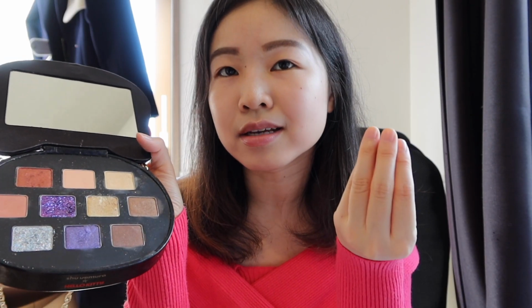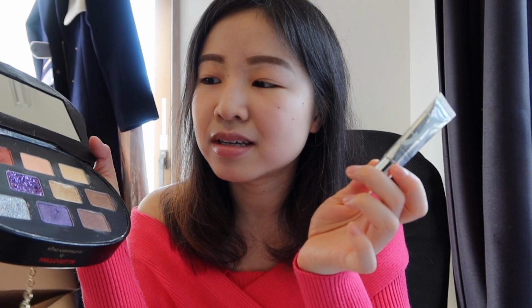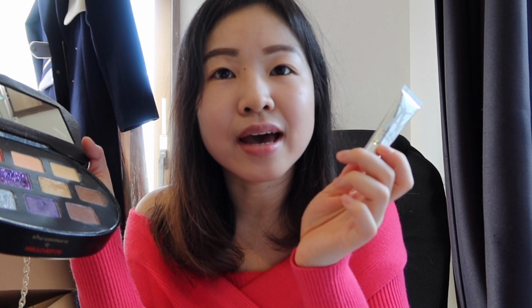The shimmers and metallics are usually great, like this gold right here and this bronzy color, these browns down here. The shimmery metallic formulas usually don't give me any problems, but it is the mattes where I tend to run into problems in terms of lack of pigmentation or lack of blendability, especially when they are lighter neutral colors. Even when I use my Anastasia eye primer, which is pretty much every single time that I put on eye makeup, not just for YouTube but in real life as well, it just often does not quite turn out the way that I expect.